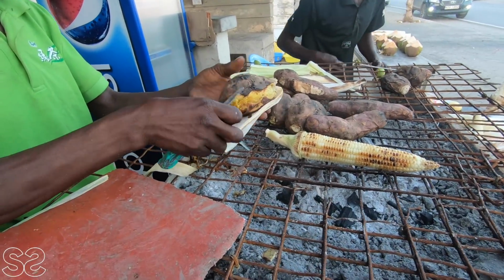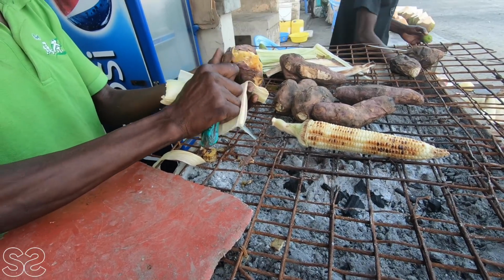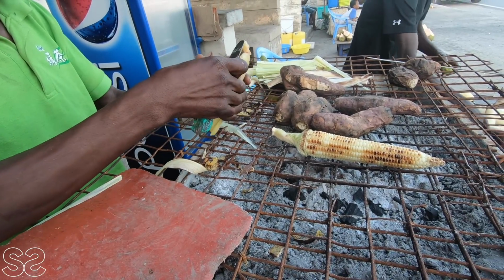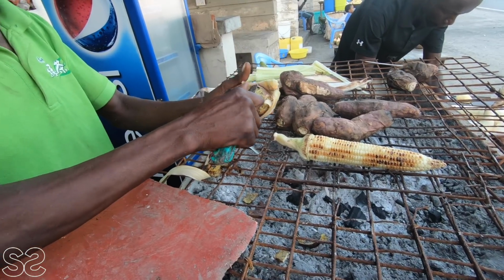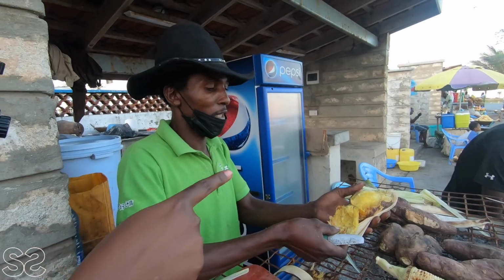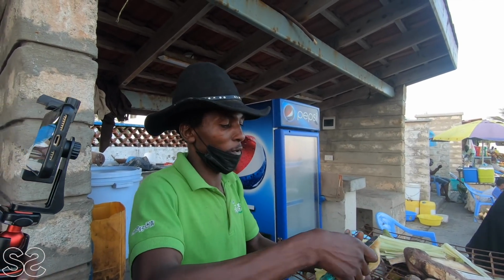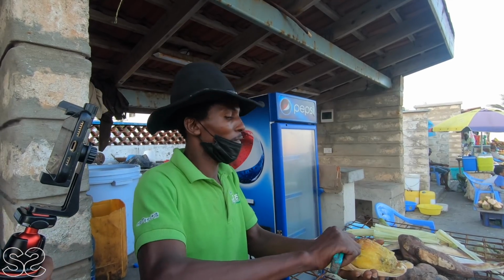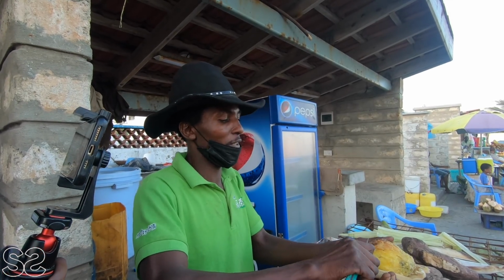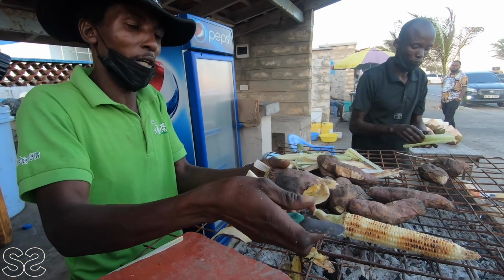Okay, we'll have that. It helps purify the kidneys. What? The coconut? Yeah, the coconut. Oh, okay. It also helps in preventing yellow fever. Really? Yeah, exactly.